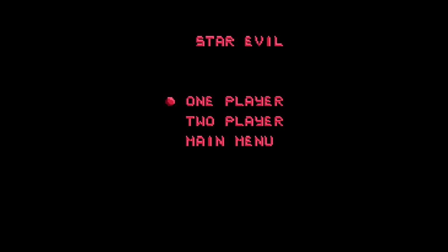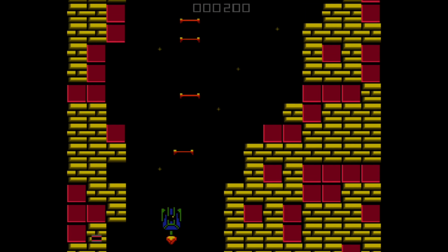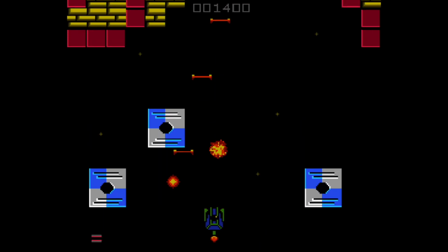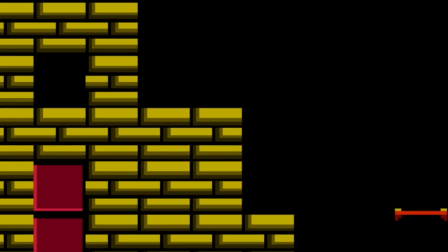Star Evil. This is the first of many space shooters on this game. You go left and right and shoot what look like Q-tips out of the front of this spaceship while avoiding the yellow and red walls. They'll kill you. There are also enemy spaceships that try and kill you. However, most of the time the game glitches and they fly straight through the walls. That's hardly fair, is it?